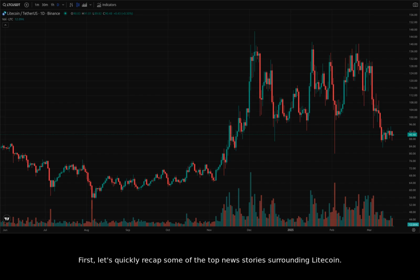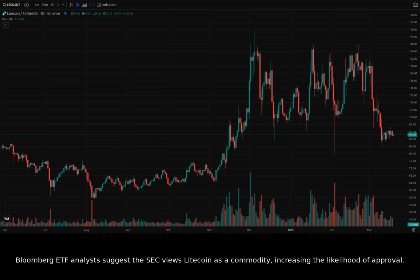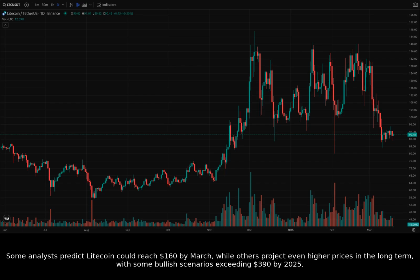First, let's quickly recap some of the top news stories surrounding Litecoin. Recent reports indicate increased buzz around a potential spot Litecoin ETF, fueled by the SEC acknowledging Canary Capital's application. Bloomberg ETF analysts suggest the SEC views Litecoin as a commodity, increasing the likelihood of approval. Some analysts predict Litecoin could reach $160 by March, while others project even higher prices in the long term, with some bullish scenarios exceeding $390 by 2025.